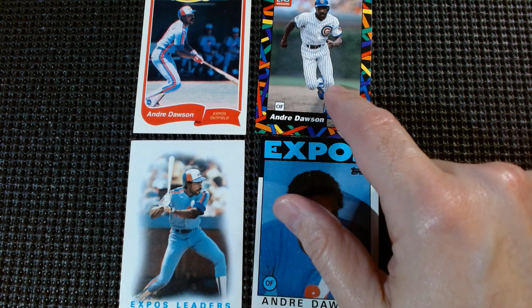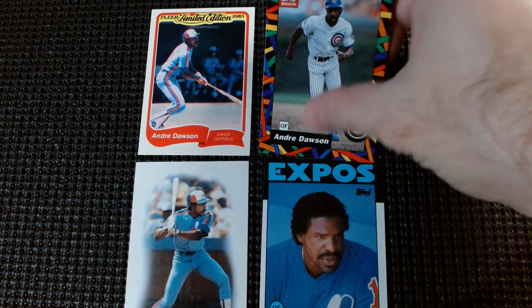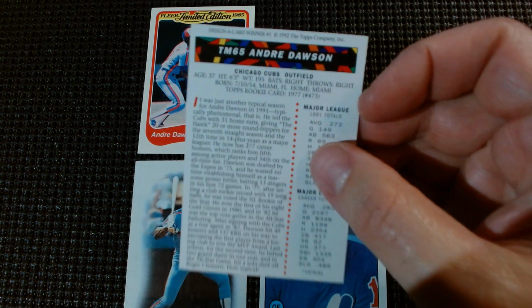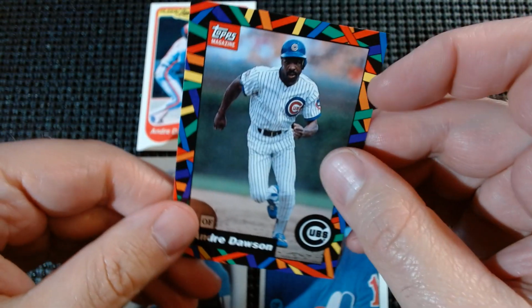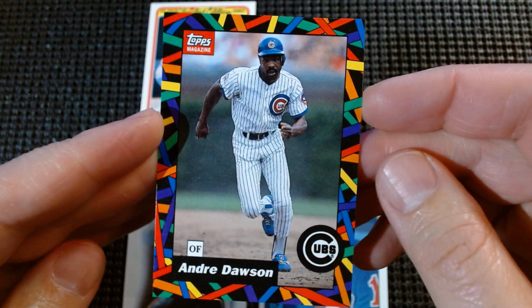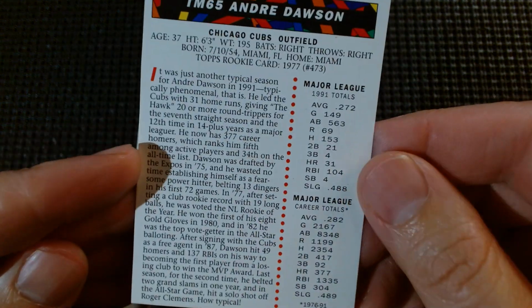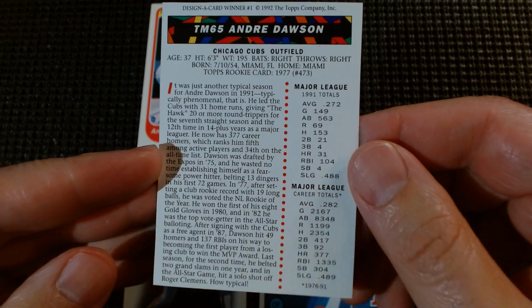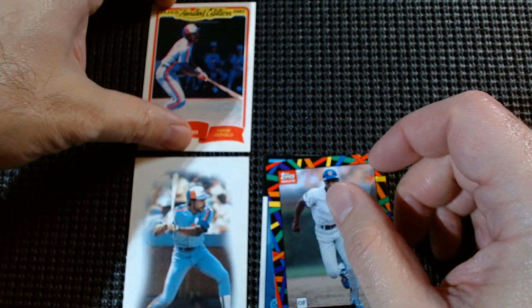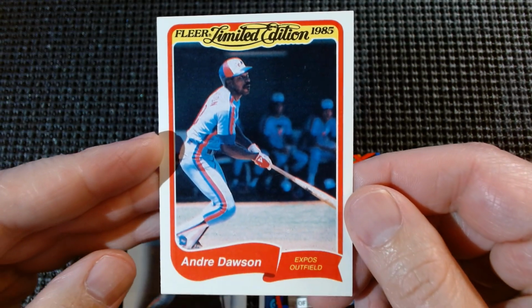Picked up this Topps Magazine Andre Dawson from 1992. Never had this card, but I have seen it before. A little dated design, but that's a cool image of Andre, and it's neat. It's got the whole little write-up about him there. So that's cool.